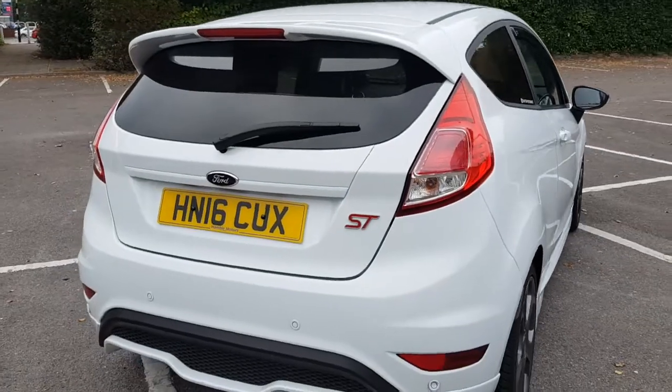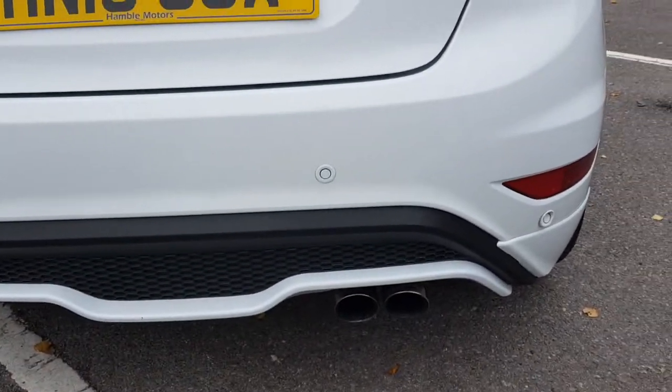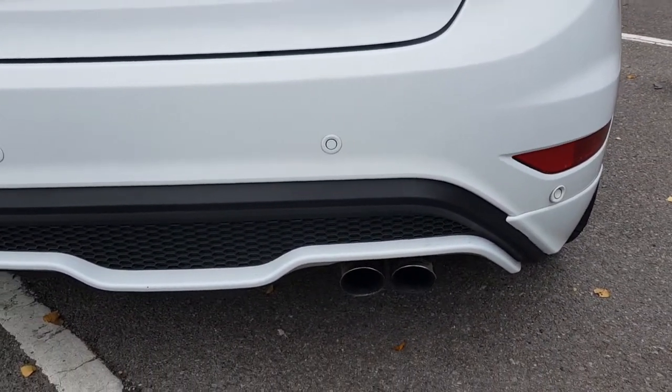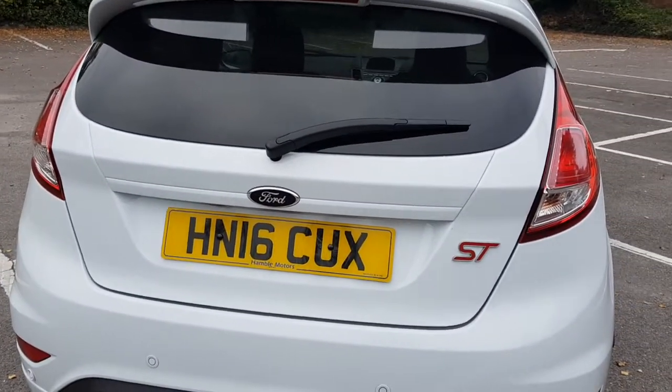On the car, again, not too much. I'm aiming to get my plastics painted, so the diffuser gloss black, the front fog light surrounds and the front lower grille gloss black, just to tidy it up a little bit. Gel badge on the back, of course.